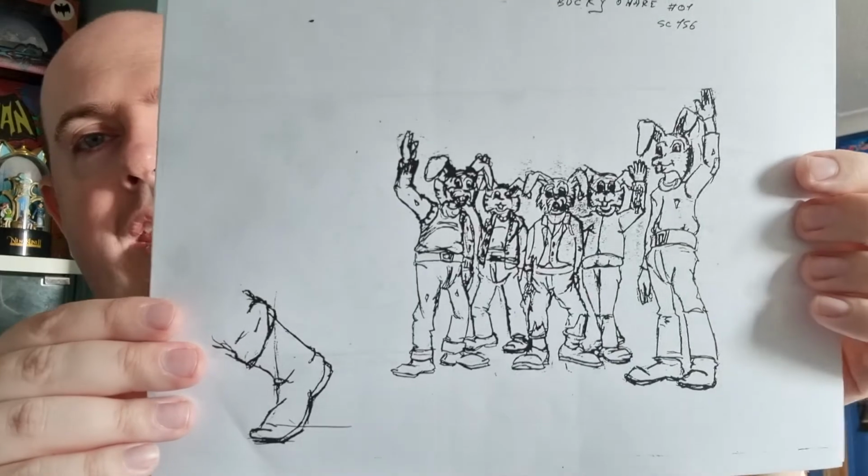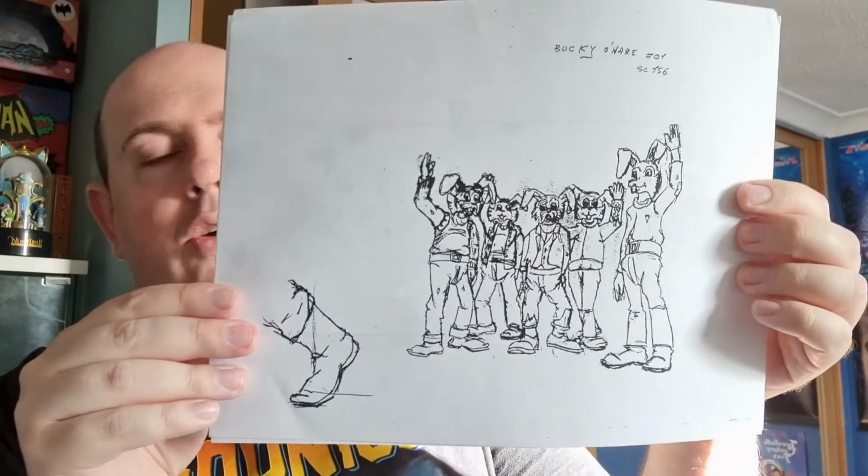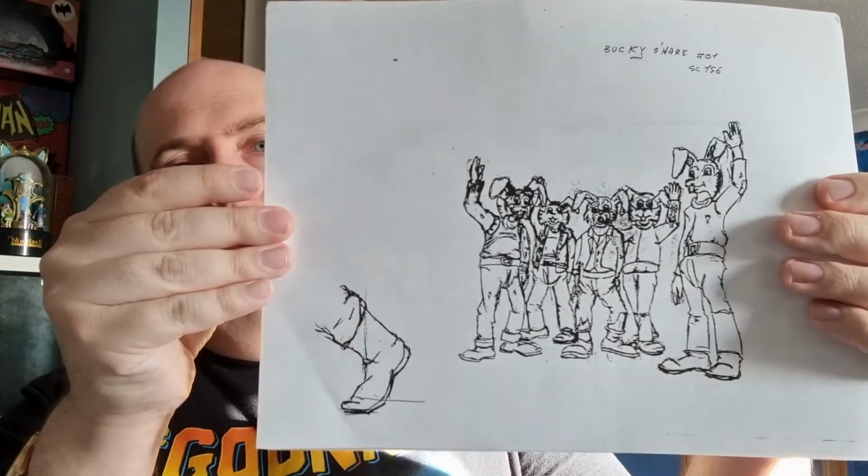Just some random scenery, probably from Bucky's home planet of Warren. Why can't I say that? Warren. Warren. Ws and Rs, whatever. That's quite cool to have.